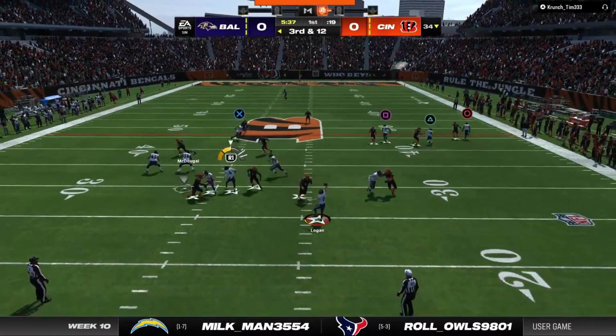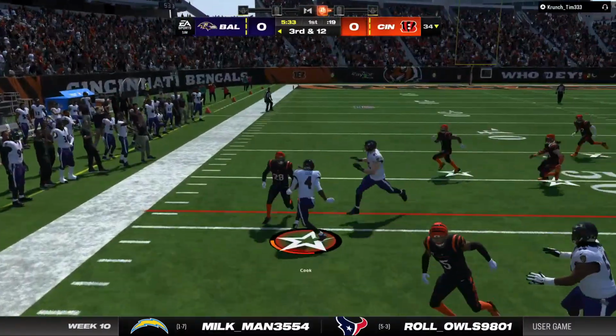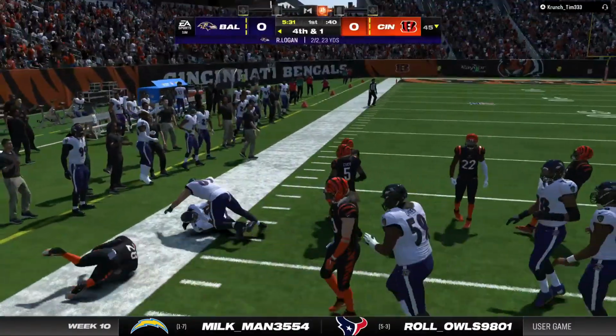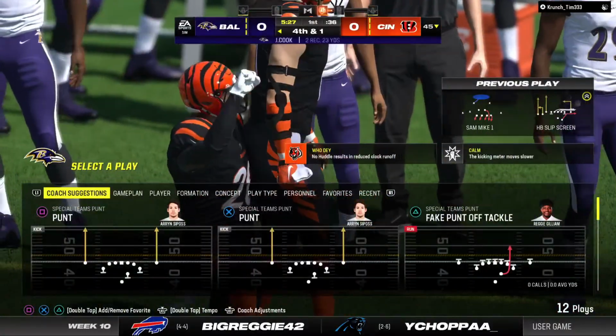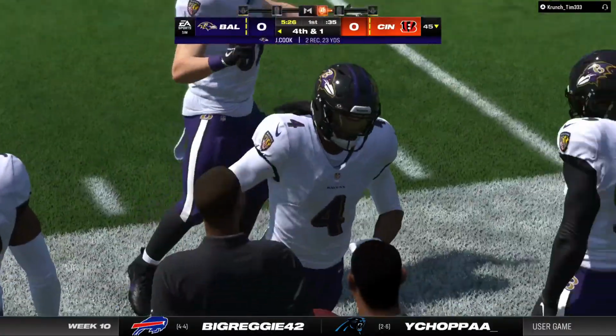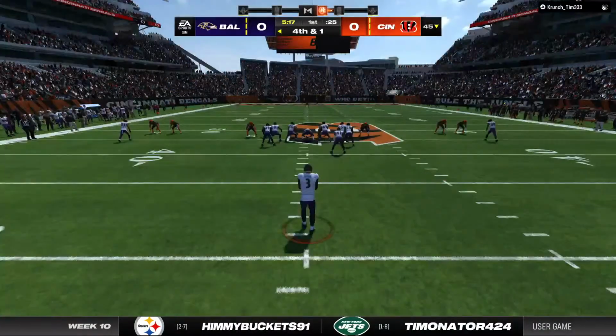On 3rd down, Logan setting up the screen for Cook. Yeah, boy, he had the marker square in his sights, but a good tackle's going to leave him about a yard or so short. They do get 12, but they'll be marked short. And that leads to a 4th down.